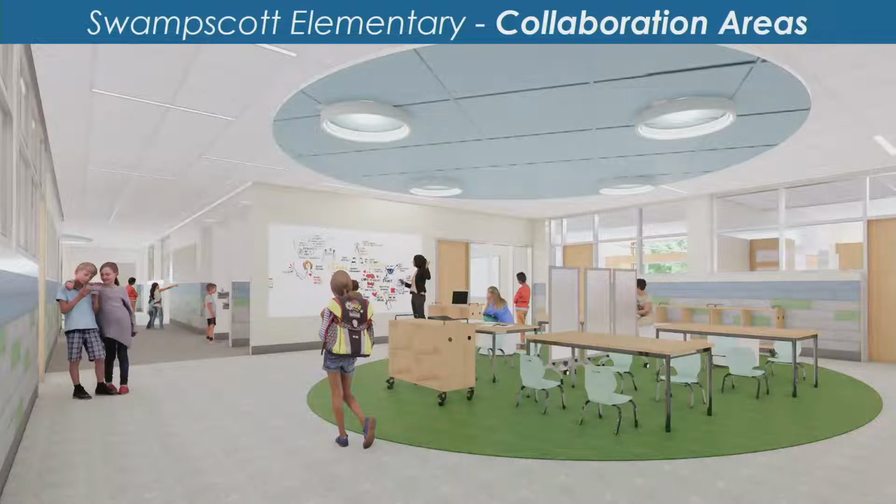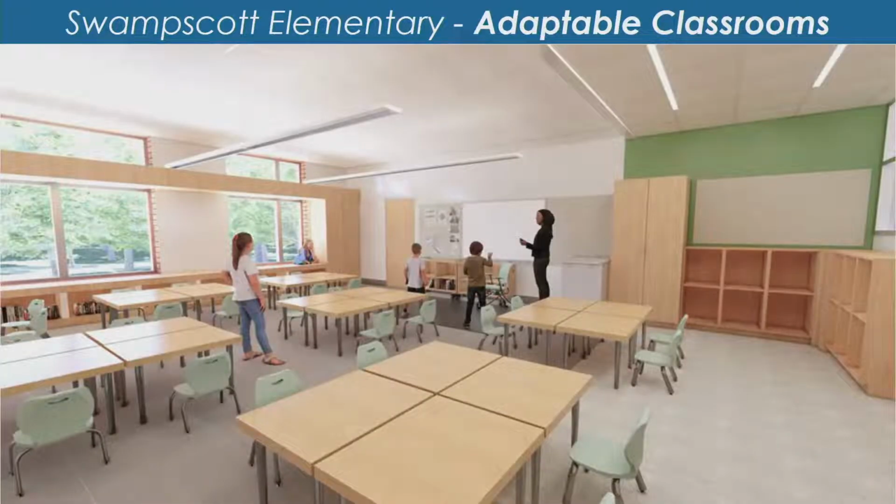And so this is a collaborative area. It's a place where the kids can learn and do different things. And remember, these are small children, so you really do want to be able to see them. You might notice that the glass is up higher. The teachers can see through, but the kids are safe and they're not distracted. So we think about a lot of things like that.